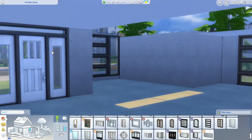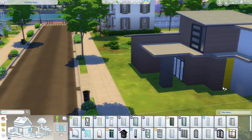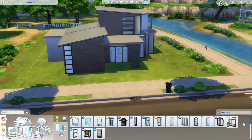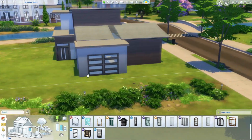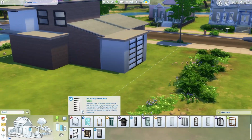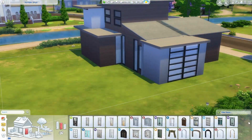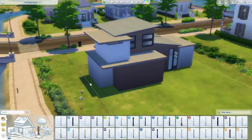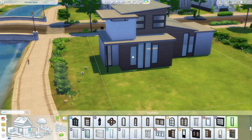So basically Donny wrote out a little storyline for each of the characters. So it's a 4-sim family. You've got the mum and dad, and you've got the teenage daughter, and you have the baby toddler. So starting with the toddler, he is called Randall, and he is very spoilt.